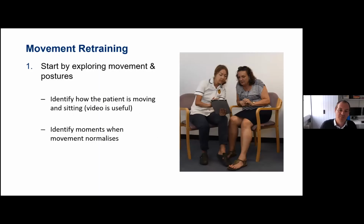When we do our movement retraining, we start by sort of exploring how the person moves. And often a useful thing that I find is that we use the person's iPad and we film their movement and we sit back and watch it together. And we look for variability. And these are often ways in for physiotherapy. So for example, a tremor might stop when a person turns around a corner. This is a useful thing for us to try and address with our physiotherapy. So just to have a look at it and start to get a bit of a sense of what's going wrong. And of course, there might be situations when things are going right, and these are things to sort of explore as well.